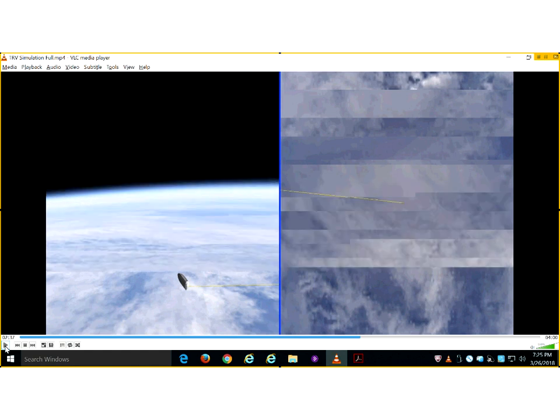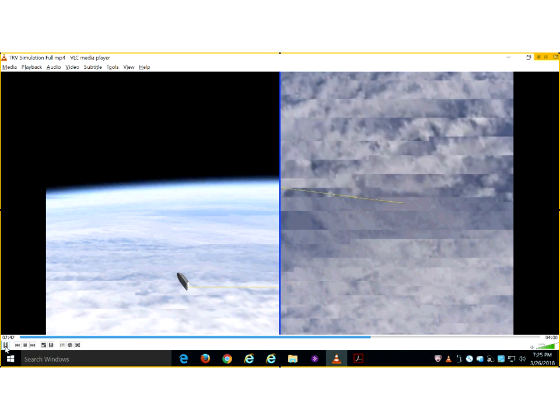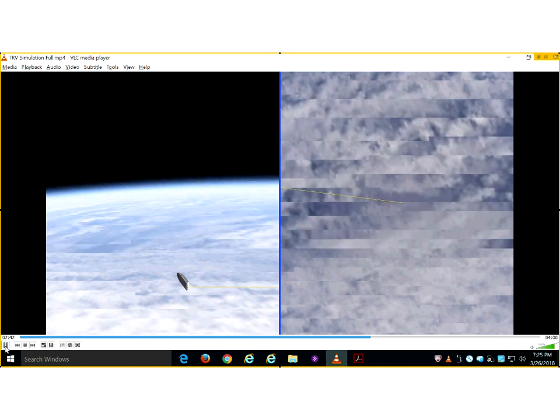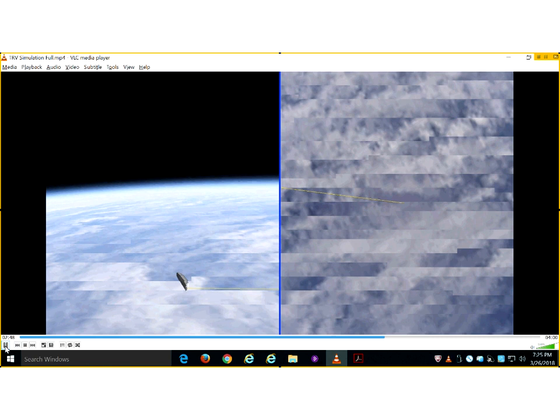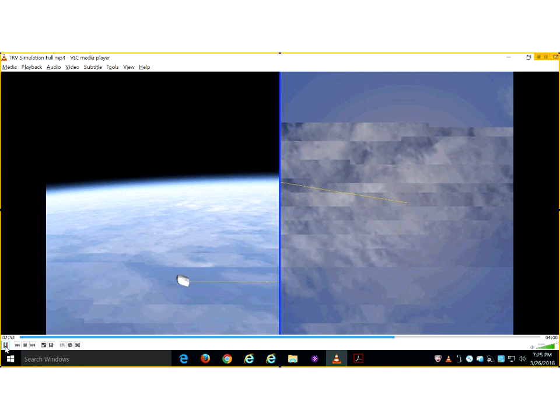So we're beginning to enter the atmosphere now, and that's the S turns. We've gone one way, we're coming around, we'll come back, hold it stable, get to about a 25-mile altitude. And we'll deploy a supersonic parachute.